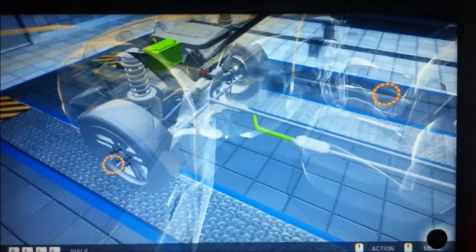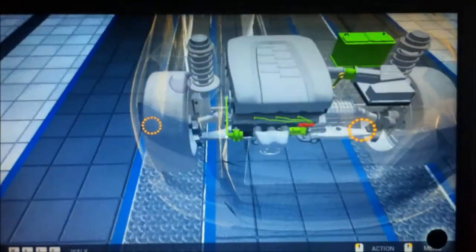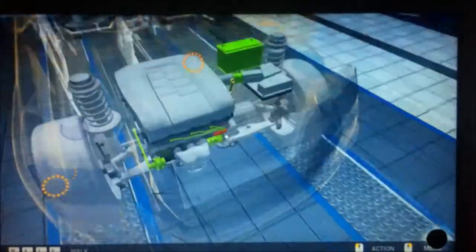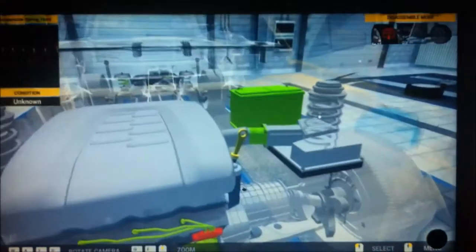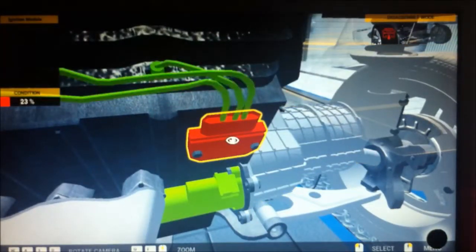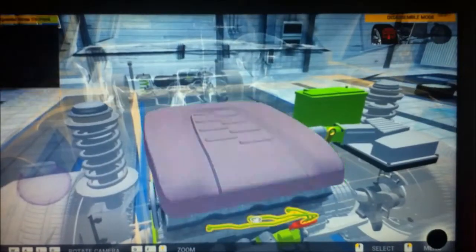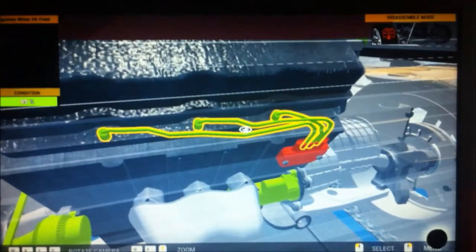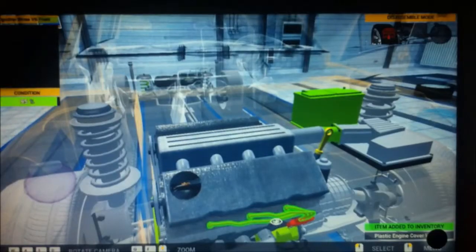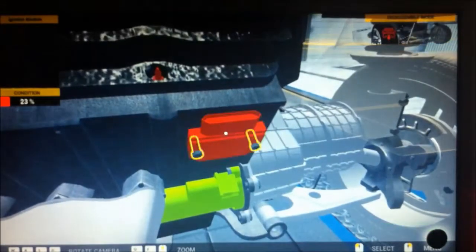And we do have a little red item. Ooh. Yes. That's right. It's the ignition module. Alright, okay, so we have to take that cover off for some bizarre reason to get those off. Oh, we also have a spark plug issue.